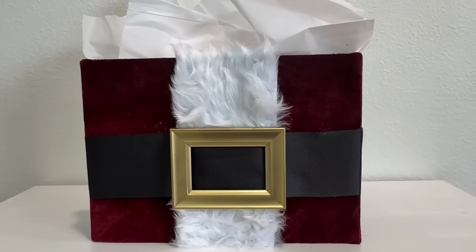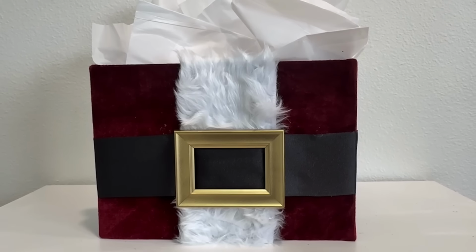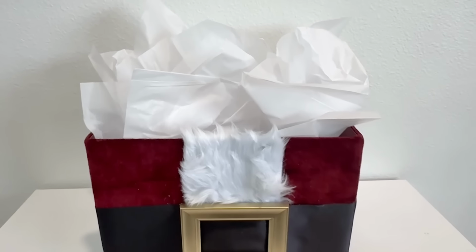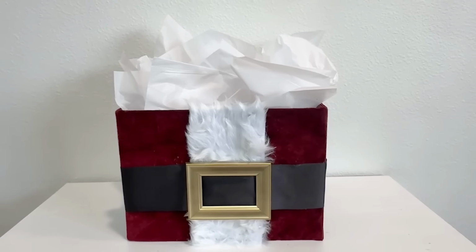So that may end up in my decor somewhere, who knows? So stay tuned for that, because I think that is a really clever and cute idea as well. We probably have like $5 or $6 into this project, and it is so adorable. Can you imagine what you would have spent at a boutique or at a high-end store for something like this? And I could totally see it selling at a place like that. So what do you think of this project?